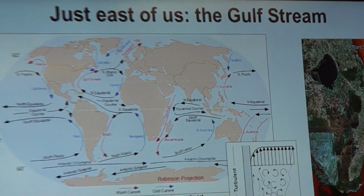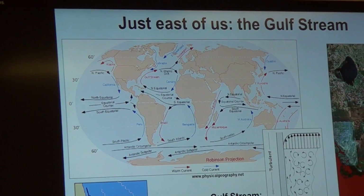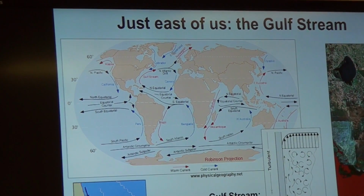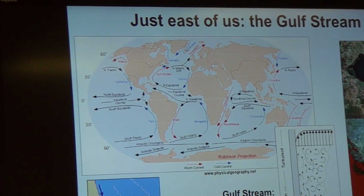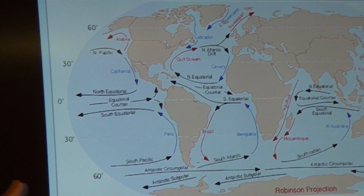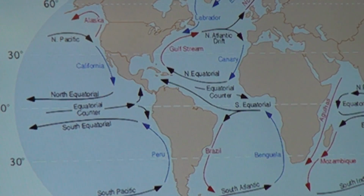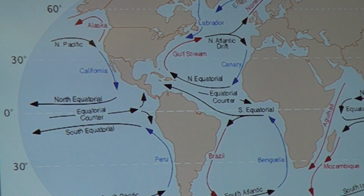So, the Gulf Stream. We all know about the Gulf Stream. We see little arrows drawn on the maps. The Gulf Stream is called a western boundary current. And as you can see, where's my pointer? The Gulf Stream is in a loop. If you see in South America, there's a parallel loop going the other way. And the same is true in the Indian Ocean and the Pacific Ocean.